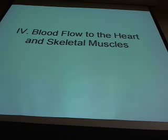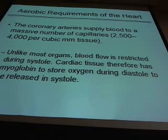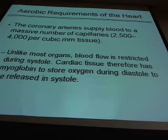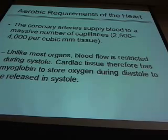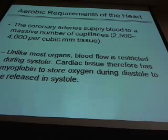Okay, blood flow to the heart and skeletal muscles. Coronary arteries supply blood to a massive number of capillaries, 2,400 to 4,000 per cubic millimeter. You go back to your skeletal muscles, you might have 300 or 400 or 500 per cubic millimeter. A lot of blood goes right back to the heart. Unlike most organs, when the heart contracts and you're in systole, it pinches off the veins and the capillaries to the heart.